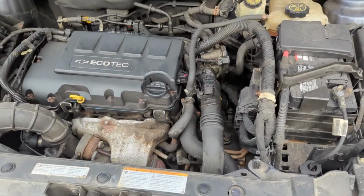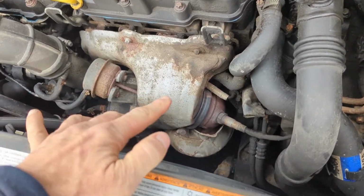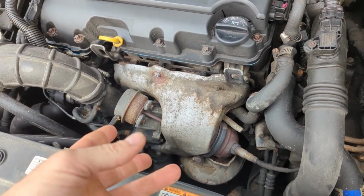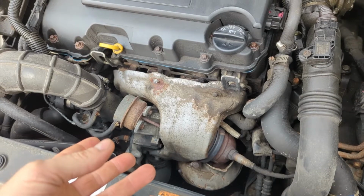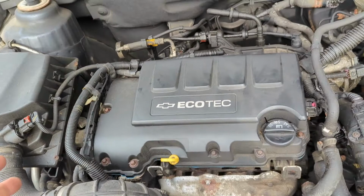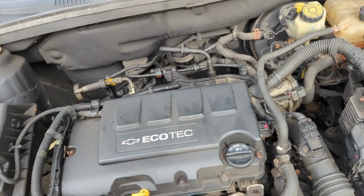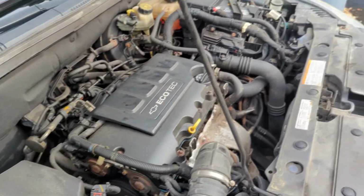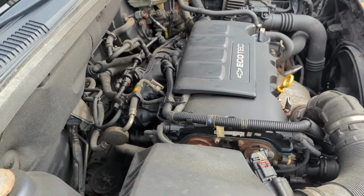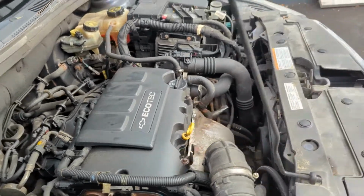So here's our massive power plant, the 1.4. This is a turbo car, so yes, 190,000 kilometers. So if this turbo has never been replaced, that's probably something that we will encounter. But the thing with this engine is there's lots of space all around. I did a little bit of research online. I really don't know that much about these cars, but I do know that the parts are readily available and they're relatively cheap, and getting your hands in to do work is easy.